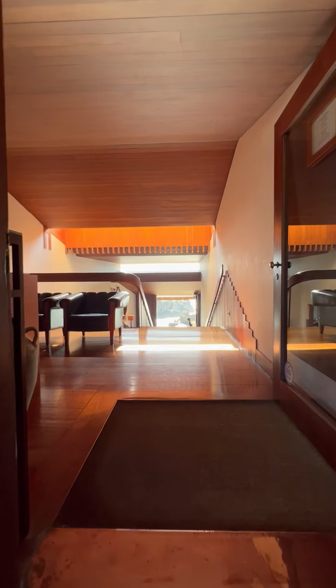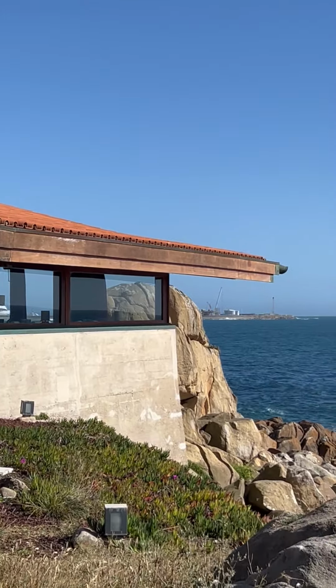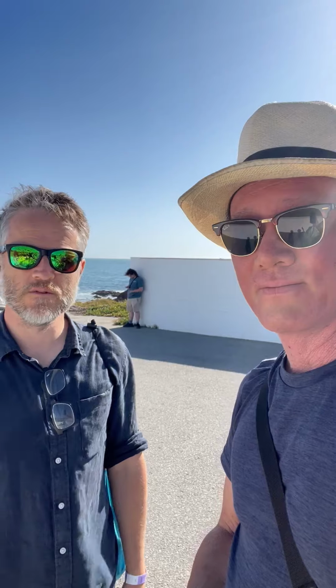Yeah, when you enter, you just get that slither of the horizon, but then it does focus you downwards. That's where the action is, in the foreground. Otherwise, you're just looking at a big blue line. It's very thoughtful. Check it out.